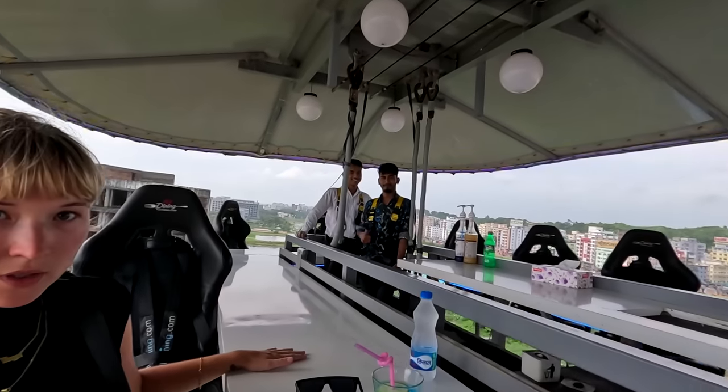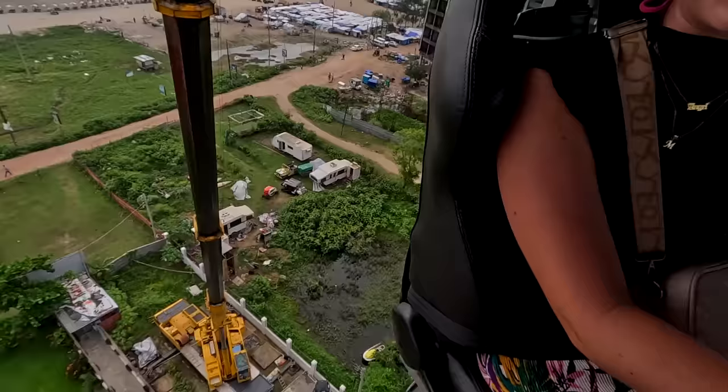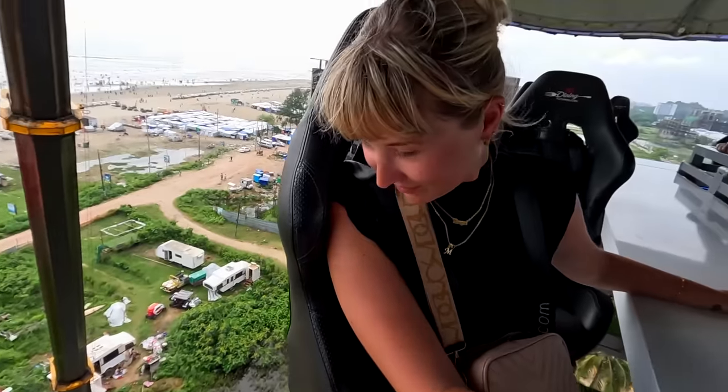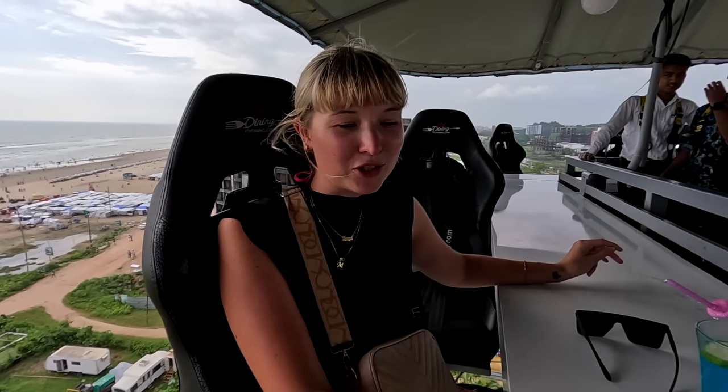Okay, let me try the world's highest mocktail. It's really nice. It's very good. I didn't realise they spin like that. Oh my god, my legs are dangling right now. Look at my feet dangling. This is an incredible view. I just don't think anyone would have expected this to be in Bangladesh, let alone Cox's Bazar.